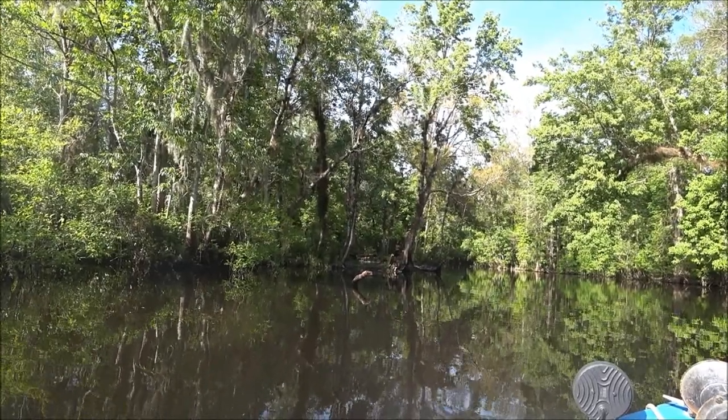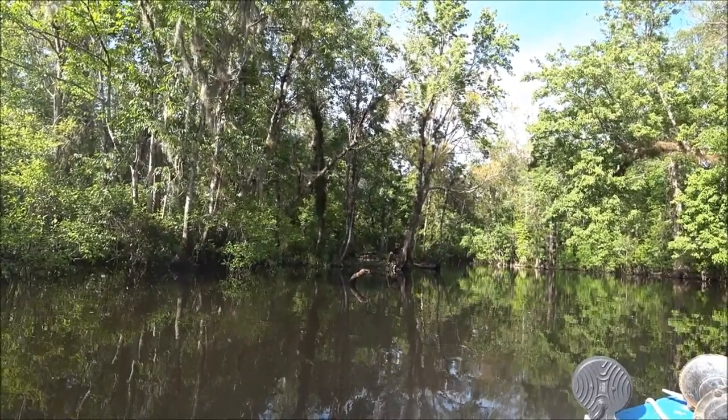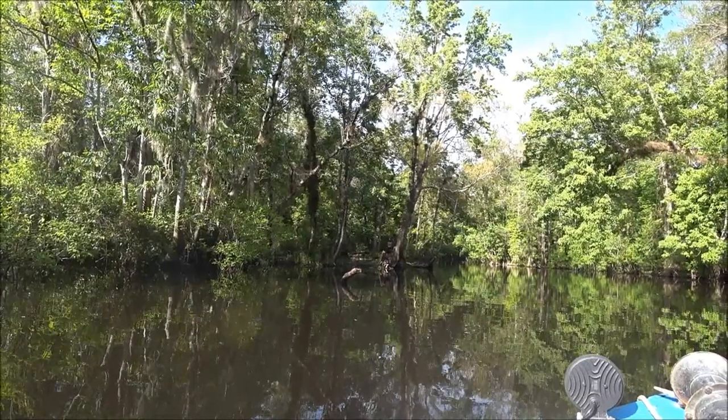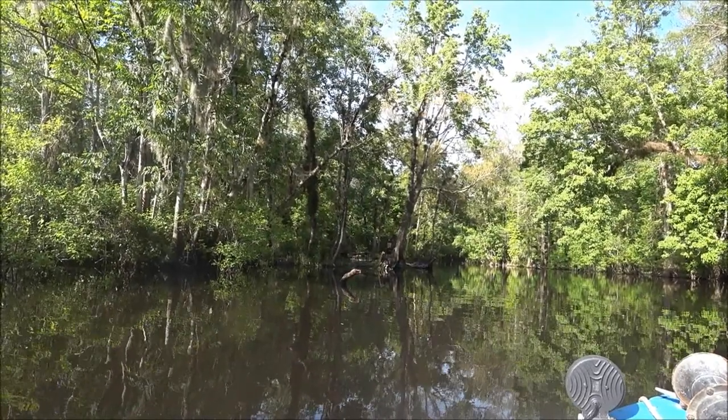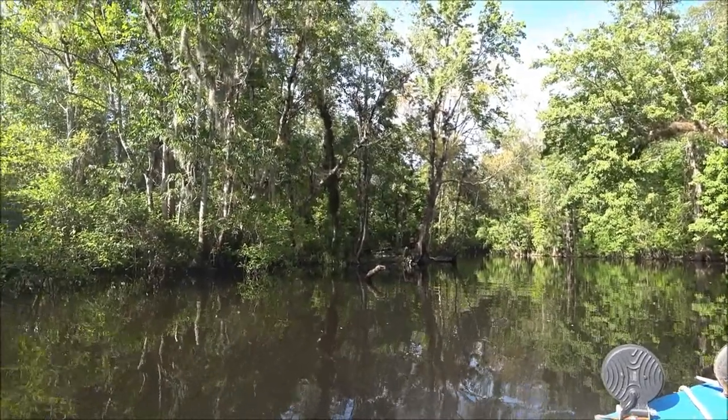Little picnic table there. This is right across from where I was catching all them fish on my solo campout. That picnic table there was underwater. Oh, was it? Yeah. Well, there was part of it sticking out. Huh. I want to see.